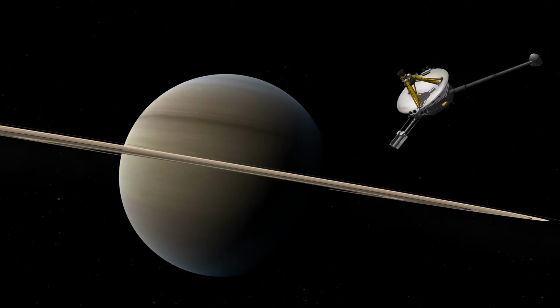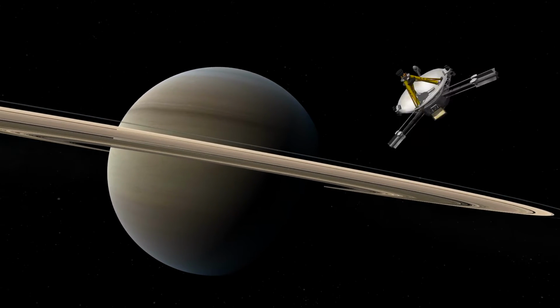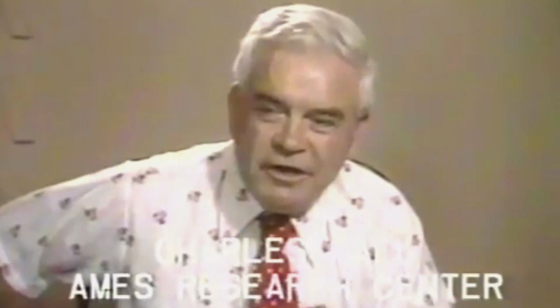We have a mission. The Pioneer Saturn spacecraft has survived the crossing of the ring plane. Our micrometeoroid detector on the spacecraft received two hits. Now that is the maximum number of hits it can achieve in an 80-minute period, so it could have been quite a few more hits than two. So there's no question we did go through a region that has some debris in it.